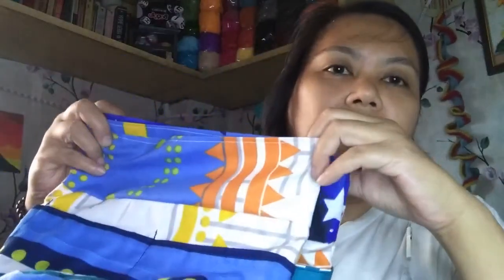So I set it aside, and then on another day I decided to work on more of them. So I have made 3 more of them, and for these ones I didn't piece together the vertical ones, but what I did was I have some strips that I cut horizontally. So that is the fabrics that I put together for these bags here.